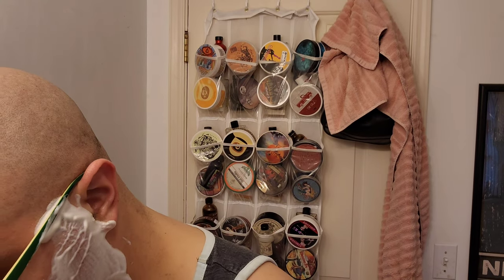Alright, third pass against the grain. Still on setting 6. If you've got a Konsul, highly recommend these Gillette Platinum blades. Gillette Platinum and Gillette Silver Blue. They've been my go-to in this razor.